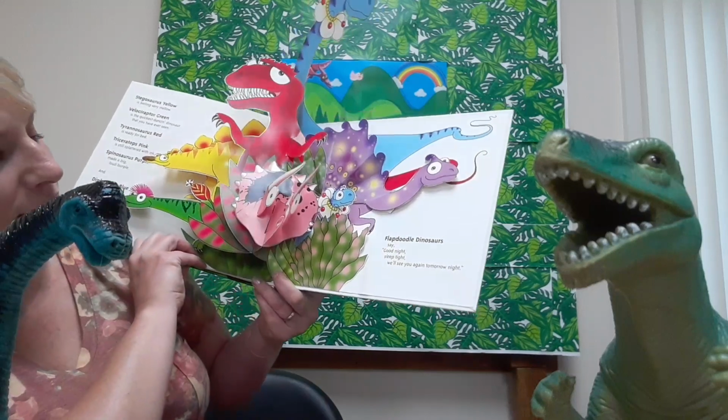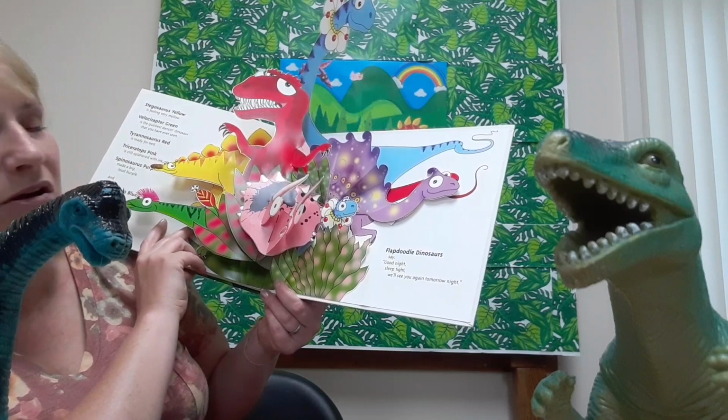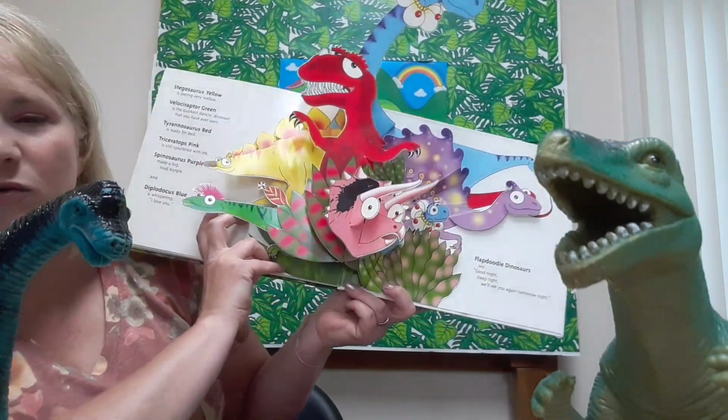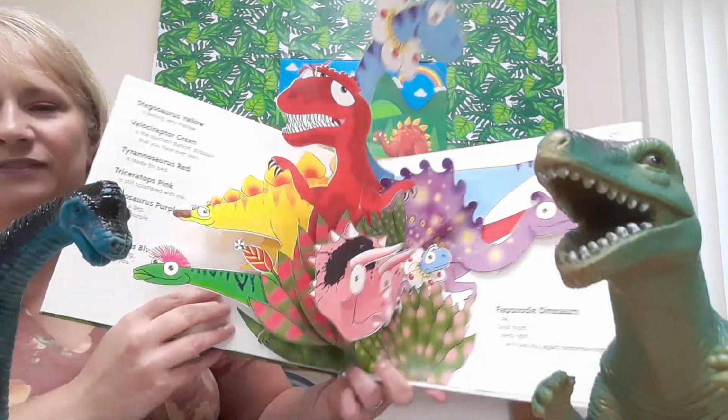Flapdoodle dinosaurs say, good night, sleep tight. We'll see you again tomorrow night. They're all going down for a nap, I think. Okay. I love this book. I love pop-up books. They are awesome. What was your favorite dinosaur?